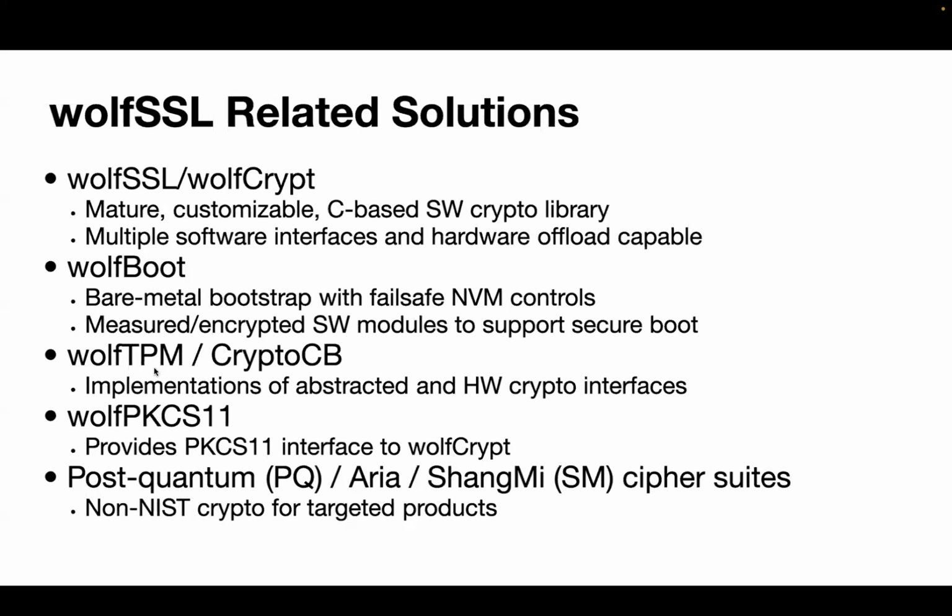We have access to things like wolfTPM and our crypto callback. This is how we do abstracted hardware cryptographic interfaces. We're used to doing this. We've ported many different hardware platforms to work within wolfCrypt seamlessly so that the user code simply writes cryptography code and wolfCrypt figures out which hardware device can do the work for us. Support for wolfPKCS11.